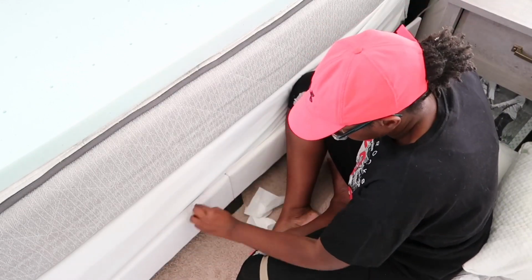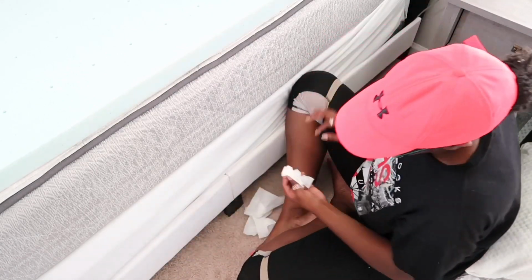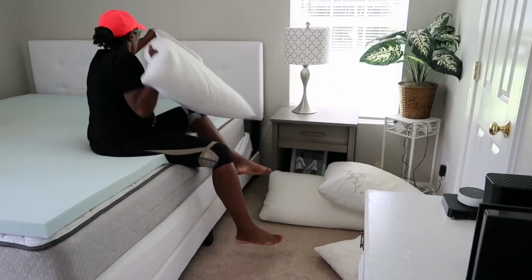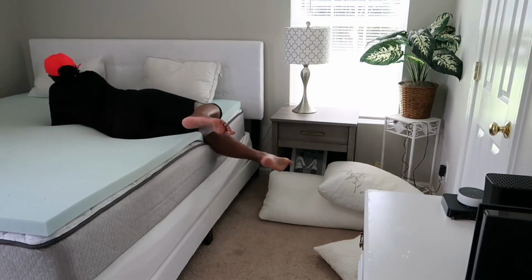So the best way to clean anything with cloth, or even the inside of your car, is just to take a baby wipe and wipe it down, and it comes right off. I promise, even makeup will come right off. So definitely try it if you have spots on any type of cloth, like even on your couch and different things like that. Makeup comes right off with a baby wipe.